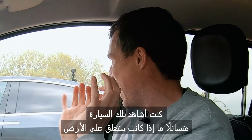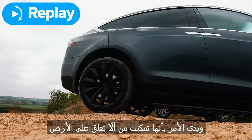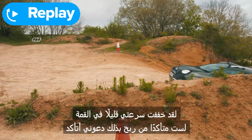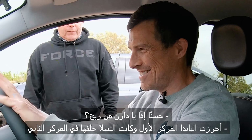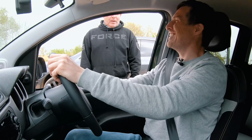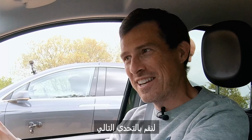Oh, I was watching that, wondering if it was going to bottom out. It looked like it managed to just stay off the ground. I backed off a bit at the top. I'm not sure who won that. Let me just check. Go on then, Darren, who won? The Panda came first and the Tesla was behind in second place. Okay, so that's 2 points to the Panda and 1 to the Model X. Let's do the next challenge.